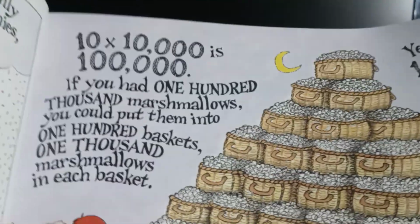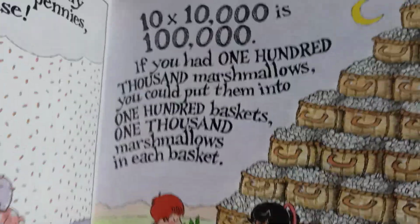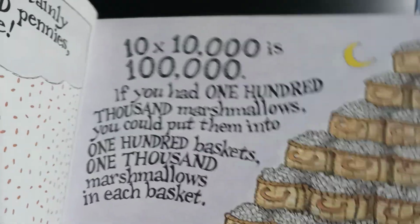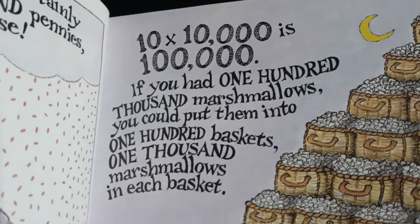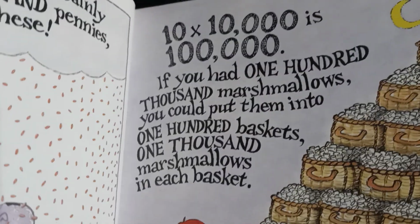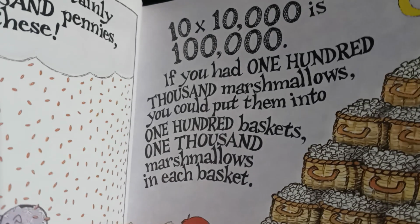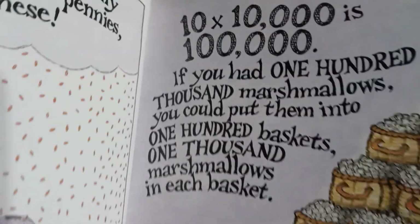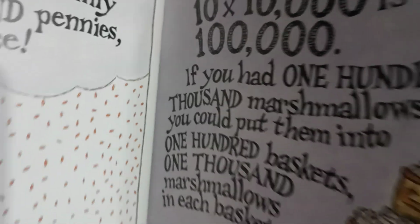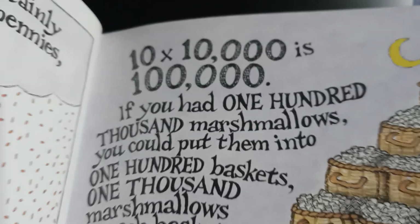So next it says 10 times 10,000 is 100,000. Oh my goodness, 100,000 has 5 zeros. 10,000 has 4 zeros. 1,000 has 3 zeros. And 100 has 2 zeros, while 10 only has 1 zero. So it says 10 times 10,000 is 100,000.